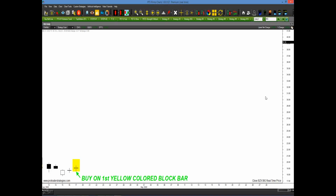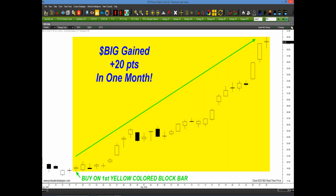Okay, here's an example in BIG. All right, this was in April. We had a buy signal. Our first yellow bar colored yellow. Stock gained 20 points in 1 month.